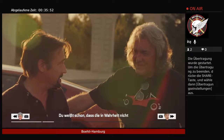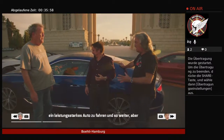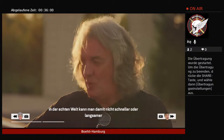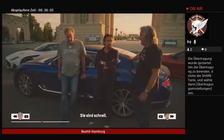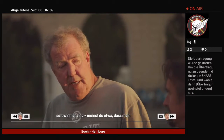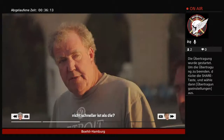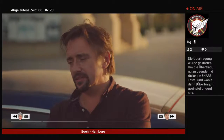You do know that these aren't actually quicker than any other type of car? What? No, in the real world. I mean, these feel great. That's why we like them. It's nice having a powerful car, etc. But in the real world, they don't go any faster or slower than any other type of car. They go faster. They don't. What, those lorries we've been overtaking endlessly since we got here, you're saying that my twin-turbocharged Aston Martin is no faster than them? Not in the real world. I'll demonstrate it to you tomorrow. Oh, God.